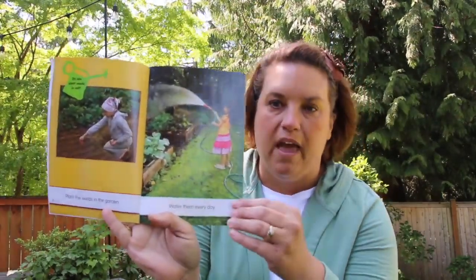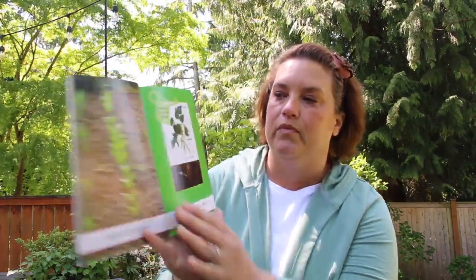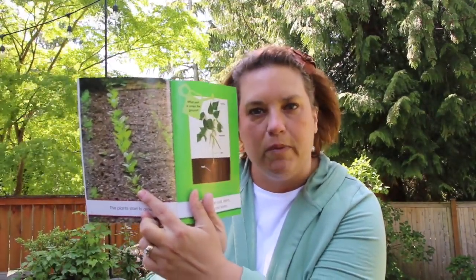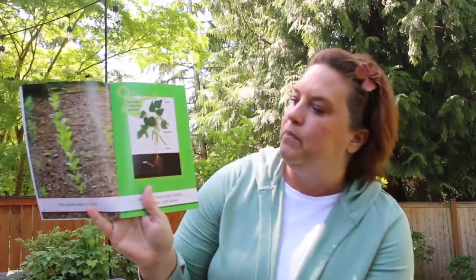Plant the seeds in the garden and water them every day. The plants start to grow. This reminds me of where my sweet peas were. Remember I showed you the sweet peas that are out there? It really reminds me because they're just about that big.